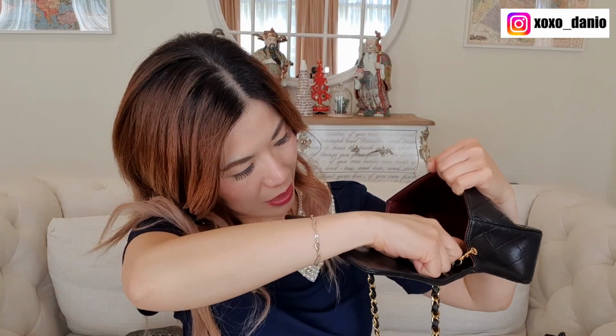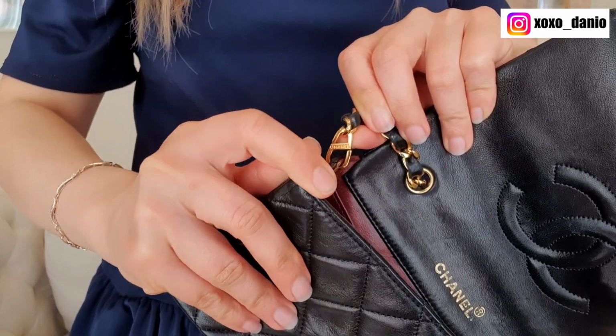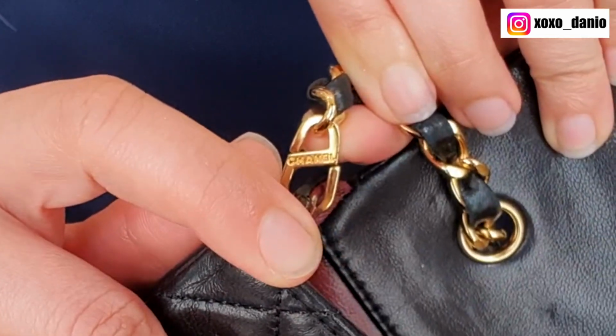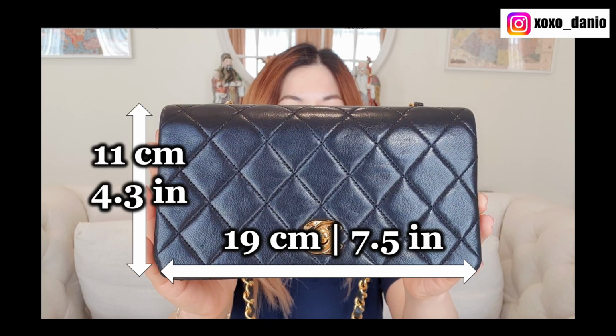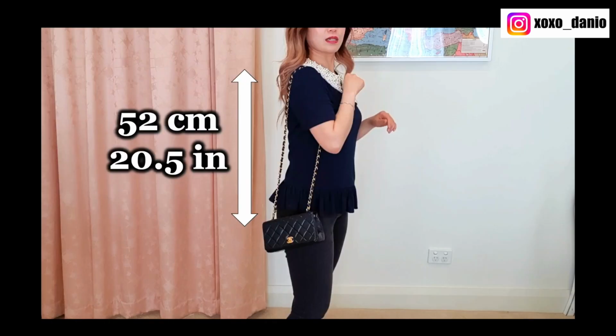There was some leather that had worn because the pockets had stuck together. Since that was on the inside of the bag, I didn't mind it too much. I thought the bag was really, really beautiful. And just some extra detail over here. On these clasps, you might be able to see that it's engraved with Chanel, and it's on both sides. So this is not detachable, and the strap is not adjustable. In terms of dimensions, the bag measures 19 centimeters in length, 11 centimeters in height, and 7 centimeters in depth. The strap drop measures 52 centimeters.